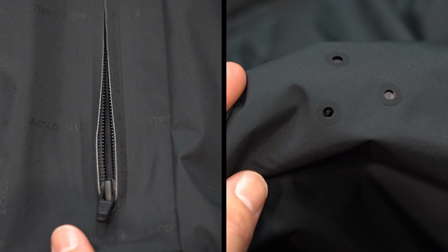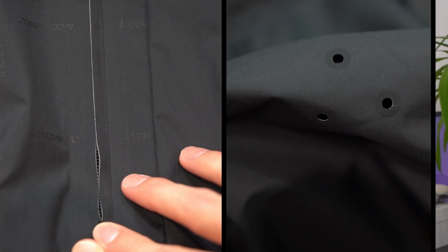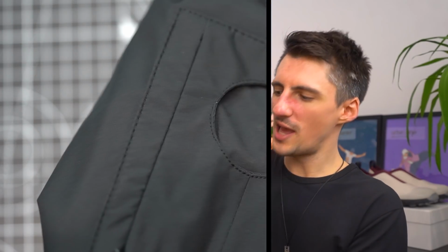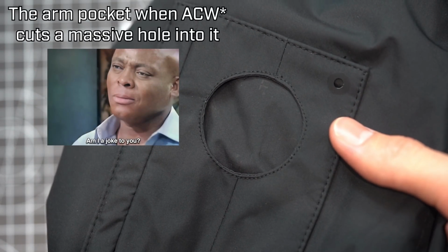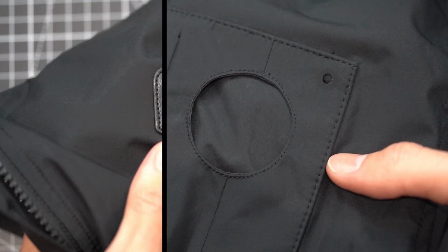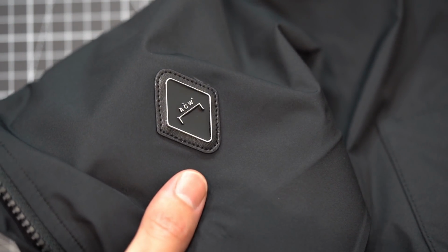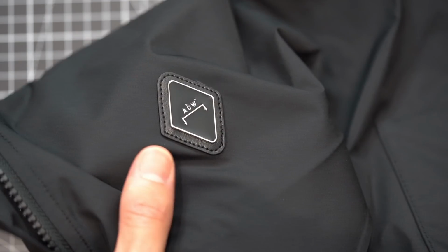All these subtle up-close elements which just invite curiosity and make you want to look at this thing a little bit closer. But at a distance, it still looks super wearable and just something you could chuck on at a moment's notice. Love this multi-layered arm detailing as well, which looks a bit like a CP Company goggle lens thing, but with the lens pulled off. And of course to the chest, you've got a super premium looking and feeling A Cold Wall badge there, just to give you that bit of visible branding without it being too over the top at all.